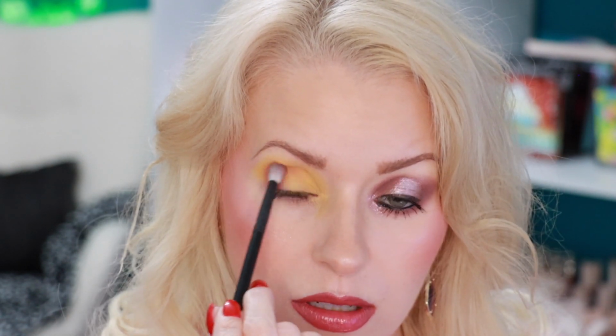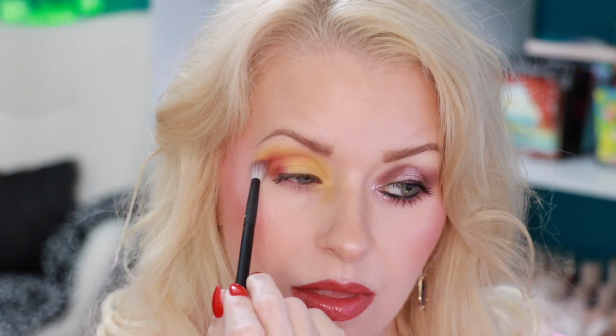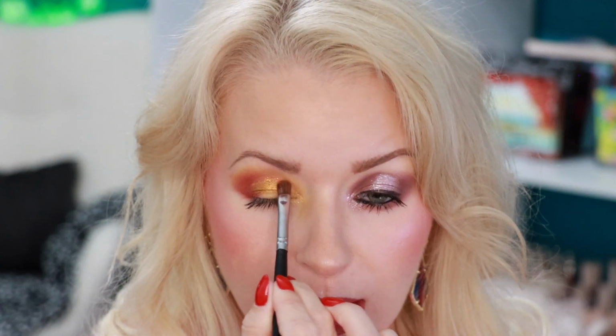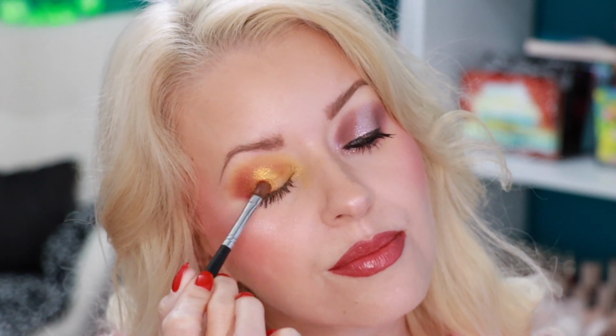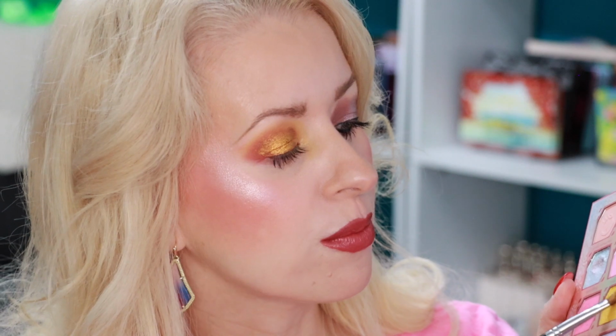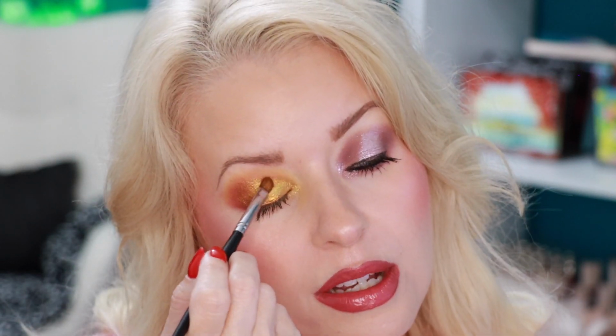We'll bring it up a little bit higher. Now I'm going to go in with the shimmer primer. And I'm going to start first with the shade called Golden Bell, using my Morphe M124 to apply. Next, I'm going to dip into the shade called Radiant. Just flip the brush over. That is a pretty gold. Oh, those shades look gorgeous together.